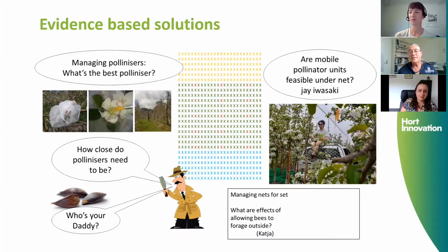And then Jay Iwasaki, part of his brief is looking at the feasibility of mobile pollinizer units. And you see him sitting on a truck here, with pollinizers on the back, looking at, well, if I do this in this configuration, how many bees will fly from my pollinizer to the crop, and therefore achieve pollination. And the flags you see there are successful bee movements. Then they have to translate into pollination, which Scott will assess.